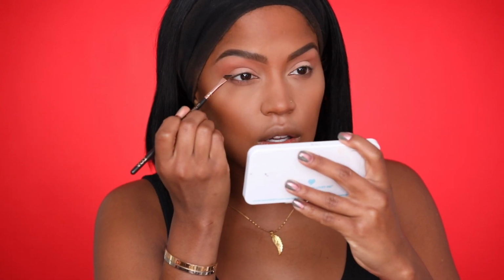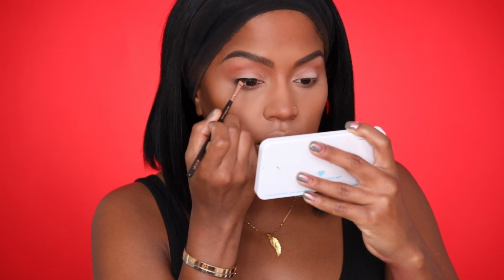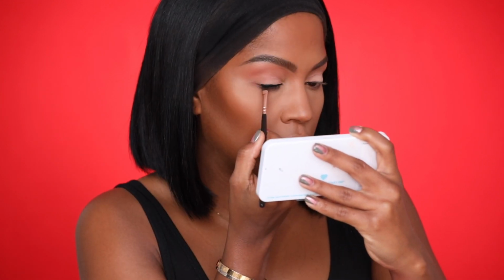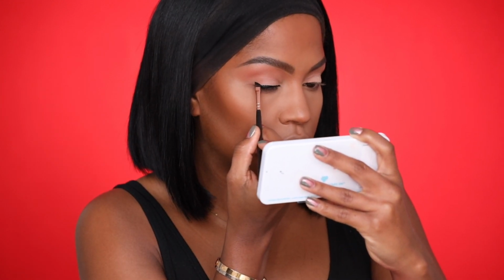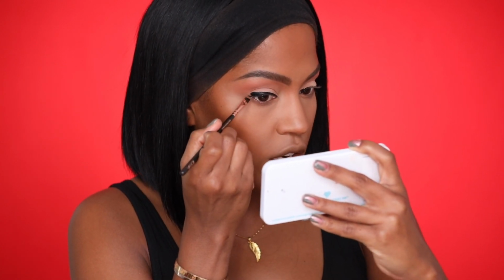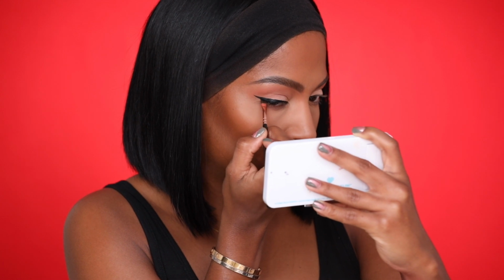So start in the middle, okay, and then draw a normal line, but I always start in the middle of the eye. And then we're gonna make it a little bit thicker on the outside here. And then from the corner of your eye, draw a straight line out, and make sure it's angled up a little bit. And then connect the outside of the line to your liner, and then fill in a little triangle.